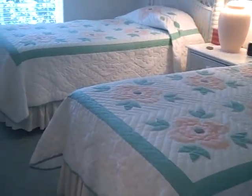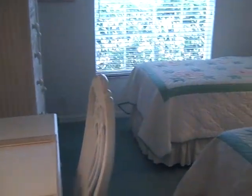Another bedroom here, a bad sized bedroom. I mean, they've got some big stuff in here. This desk and chair and dresser and the two beds split up. It's not a huge bedroom, but it's not a bad size. Okay, so when you leave here, you can turn the lights off.